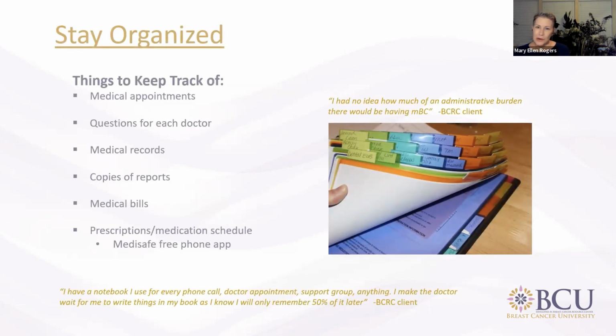One reason receiving your cancer diagnosis is so overwhelming is because there's so much to keep track of. One thing that seems to be helpful for a lot of our clients is keeping a binder to organize things such as your medical appointments, questions to ask each doctor, your medical records, copies of reports, medical bills, prescriptions, etc. Some of our clients also enlist the help of a family member or friend to help them keep track of all the paperwork. Many also use a spreadsheet to track their lab tests and scan results from each visit.